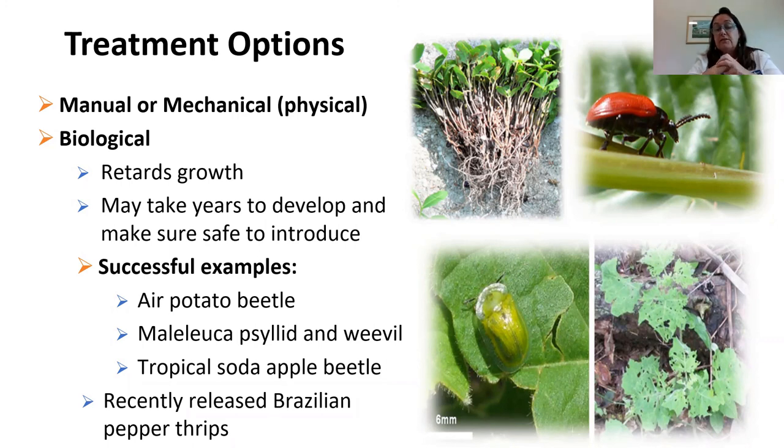And before these things are ever released into Florida ecosystems, they are studied for upwards of 10 to 20 years. They go through tons of studies at the actual research labs where they aren't released out into the ecosystems prior to release. And only once they're found to be very specific and very safe are they ever considered for release. And of course, that's all monitored by multiple agencies, including the USDA. But these biological organisms can retard growth. They can slow down the distribution and population of these plants.